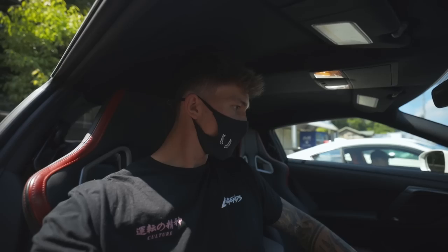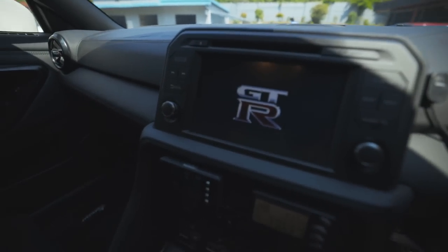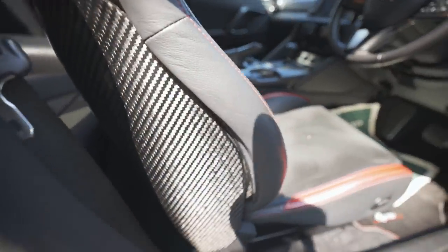Getting a look inside the Kansai Service R35 here. Wow. Carbon fiber buckets in this too.